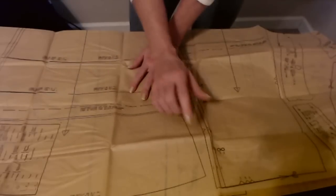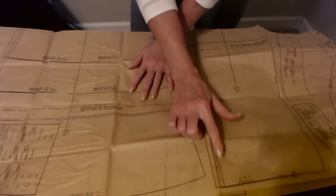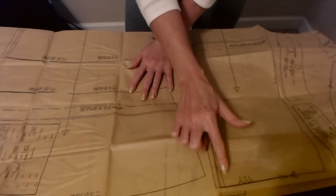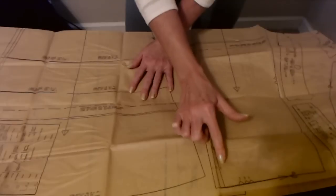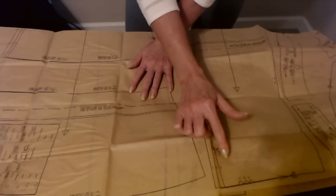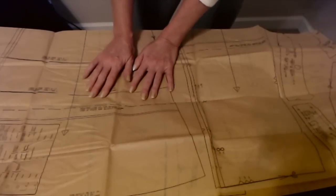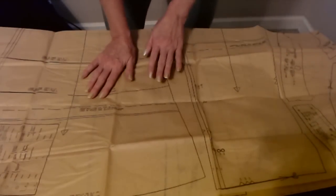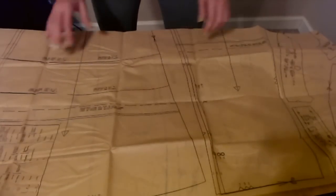Now I am thinking with the 3 size options we have here, from looking at your measurements, we're going to go with the 10, which is going to be the innermost layer. You have 10, 12, and 14. We're going to go with the 10 on these cutouts. Okay, front facing, this is going to be your collar.